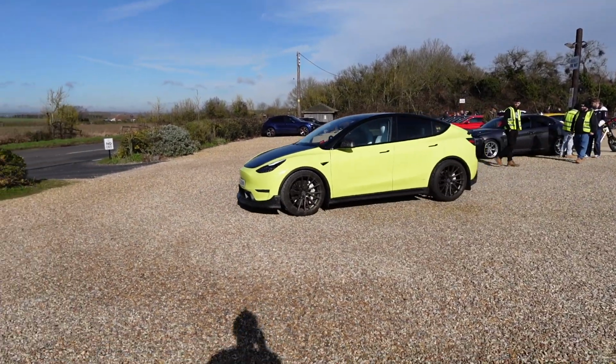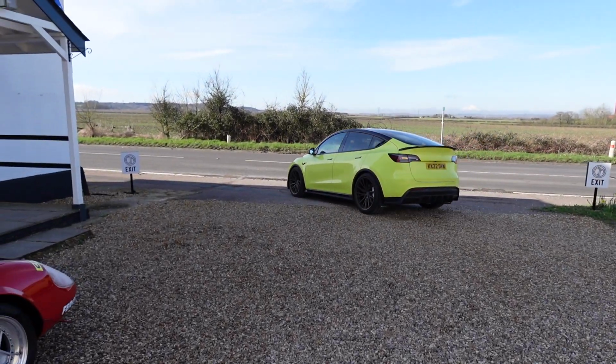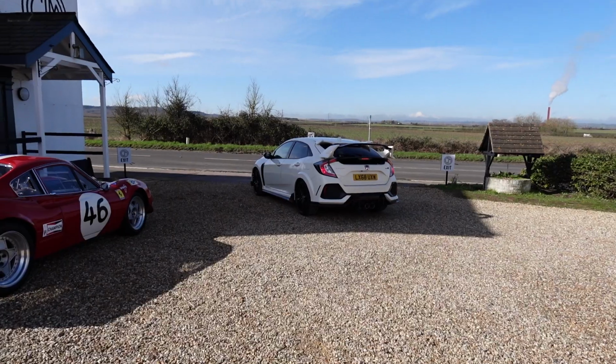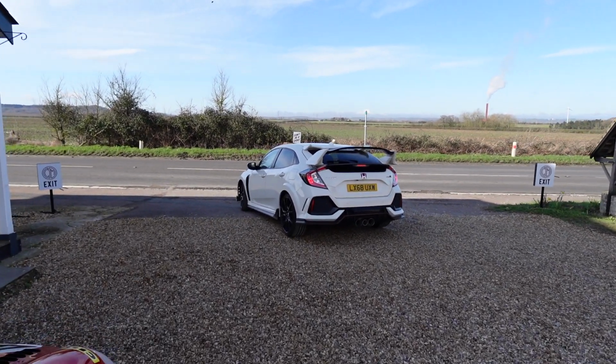Check out the wrap and the forged carbon kit on that Model Y. That's cool. That's the way it's going to go, isn't it? Electric cars being modified. I actually think that looks pretty cool. Another really nice Honda Civic Type R. I think they look great from the factory. I think they're a really aggressive looking car.